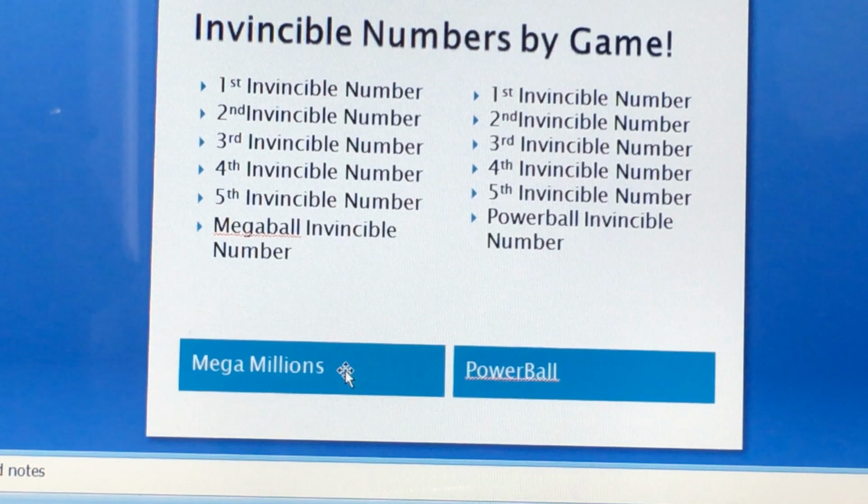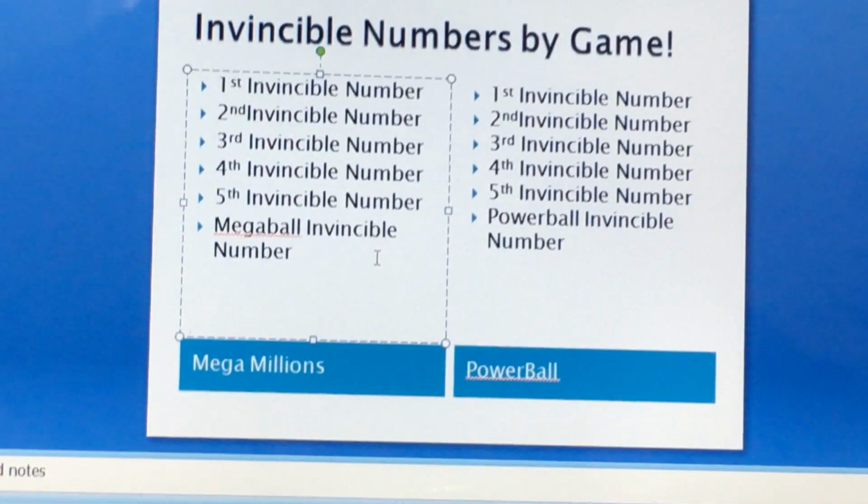number first. Because they're not willing to give out the jackpot any time soon. The hardest is coming, so you need to save it for the hardest. So you want to hit that. Once you get the second and you get those winnings, you have enough to aim for the jackpot. And it goes by the 1st, 2nd, 3rd, 4th, 5th Invincible number, and Mega Ball Invincible number or Powerball Invincible.